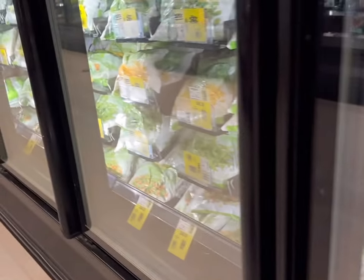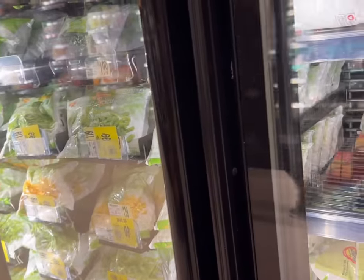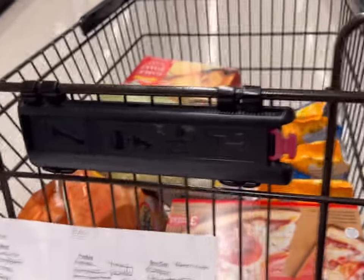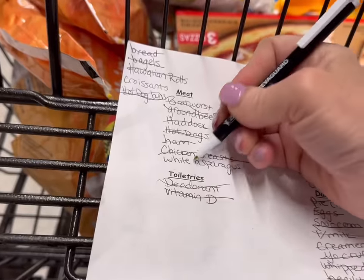Okay, I'm looking for like the big pack of mixed veggies. Looks like that. Oh, there it is. Okay, so this is what I use for my fish packets. And the corn I needed for, I think, the white chicken chili. Oh, I forgot to look for white asparagus. You know what? I'll do that another day. I don't need it until Wednesday.